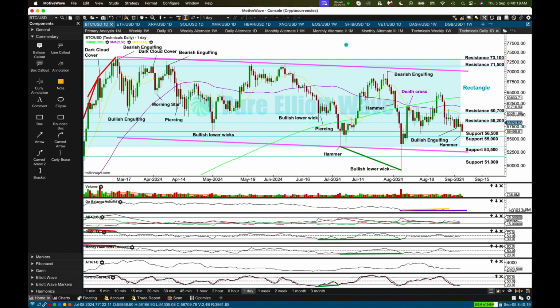Bitcoin continues to move sideways in a huge rectangle pattern. It's got a slightly downward slope, which is pretty normal for a consolidation within the larger trend. And the larger trend at the monthly time frame for Bitcoin remains very firmly up.